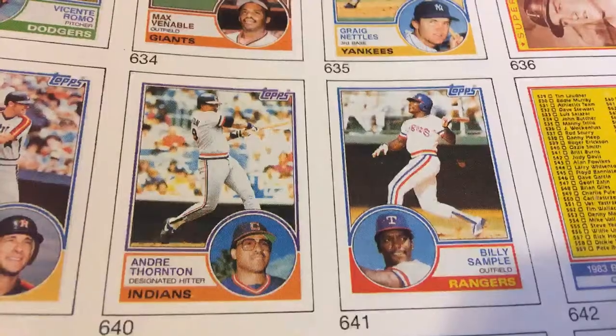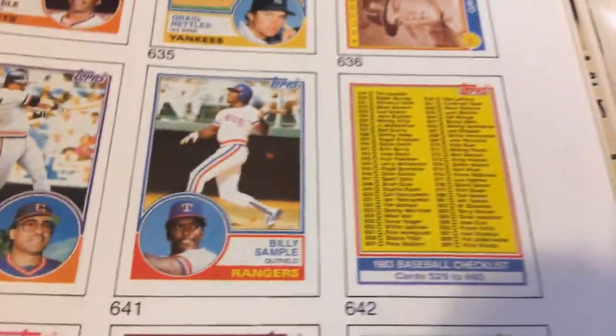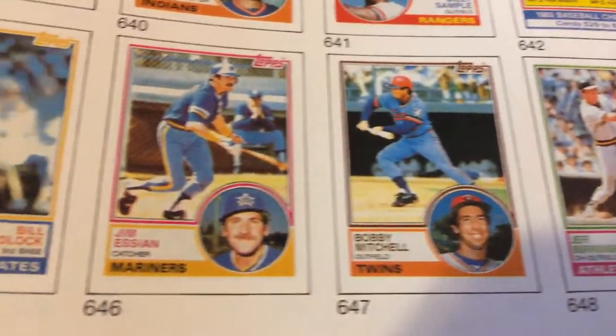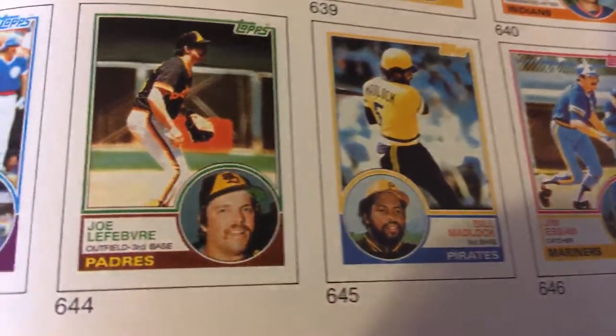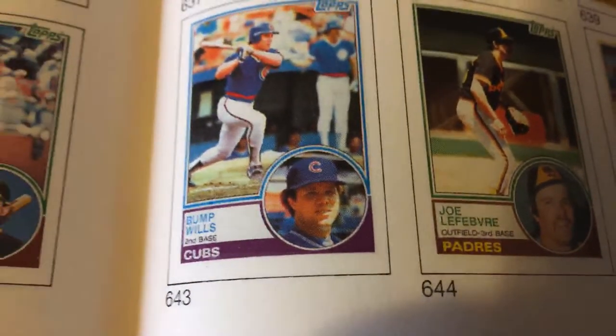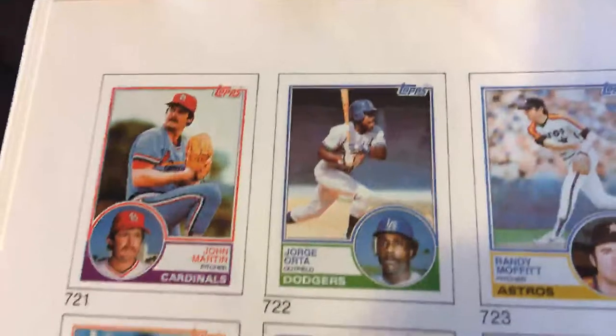Andre Thornton, the designated hitter for the Indians. Billy Sample with the Rangers. Bump Wills with the Cubs on the end there. Wow, we're going to end it on the next two pages and go into the Topps Traded set to finish it up.